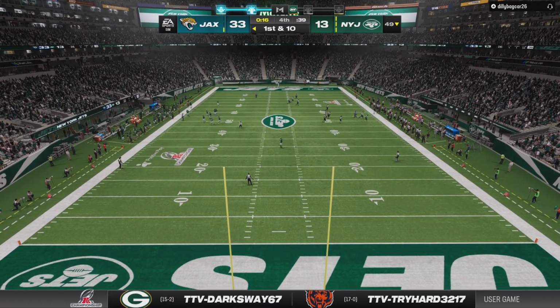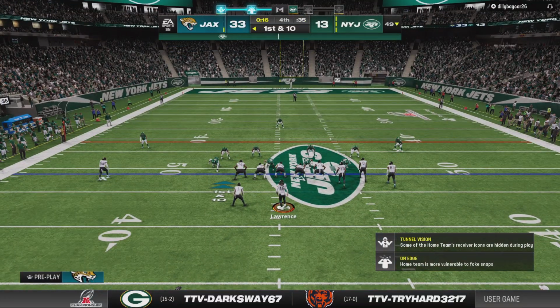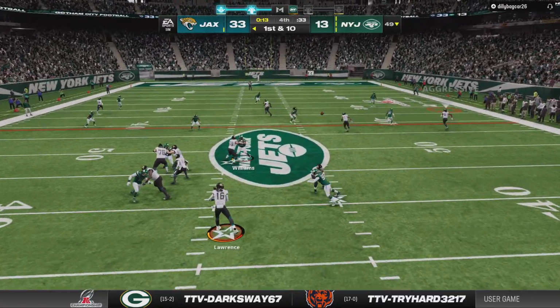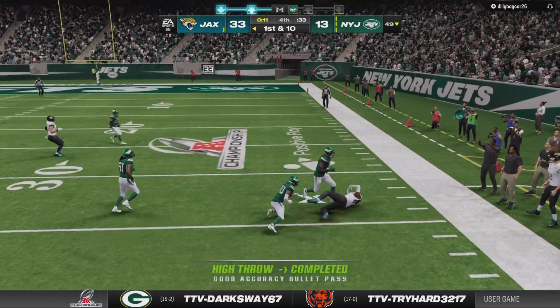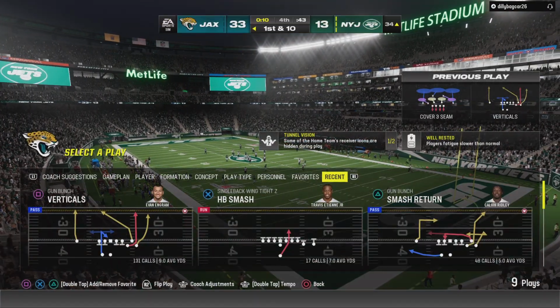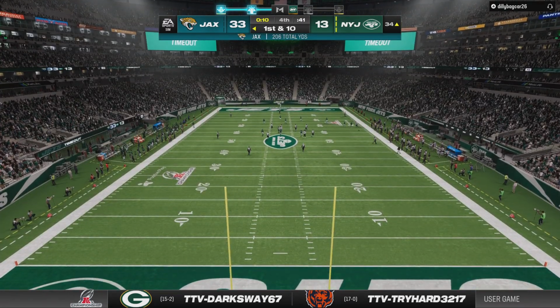1st and 10 at their own 49-yard line. The Jacksonville offense set to begin their next drive. They are getting closer and closer to lifting that Lamar Hunt trophy. Not home just yet, but trying to polish things off here as they start 1st and 10. And a timeout coming in. This will be their final one with 10 seconds remaining.